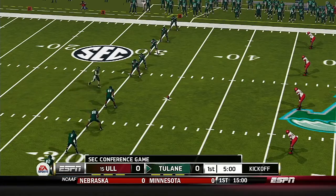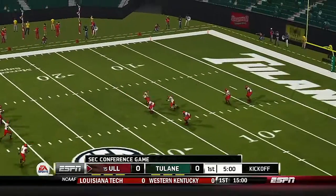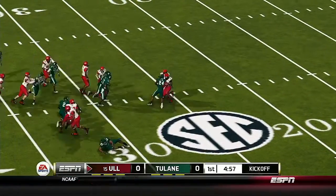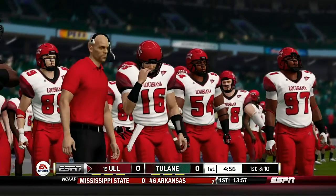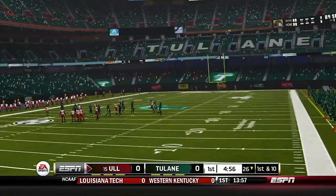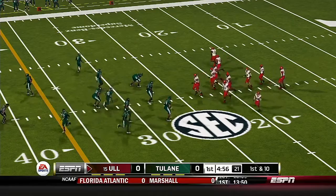Tulane is kicking off first, and we're ready to get this game underway. And he's tackled at the 26. Seniors probably think it seems like yesterday they took the field for the first time. Today, they take the field for the last time. The quarterback leads the team out on the field for the first drive.